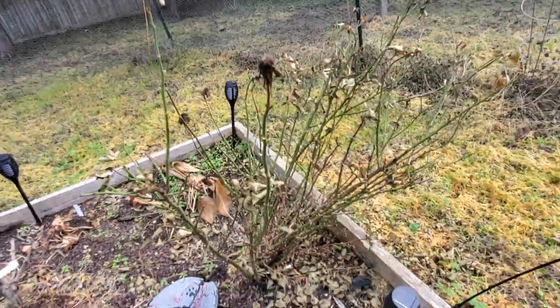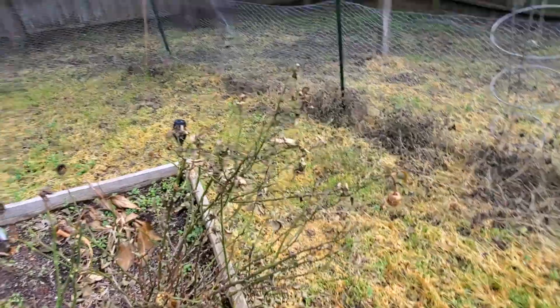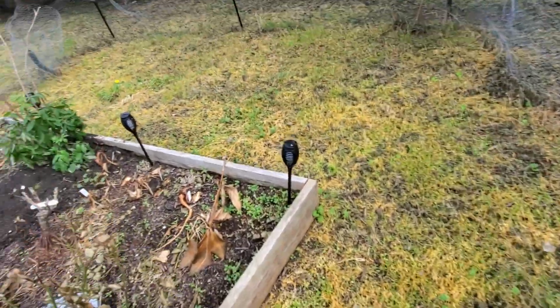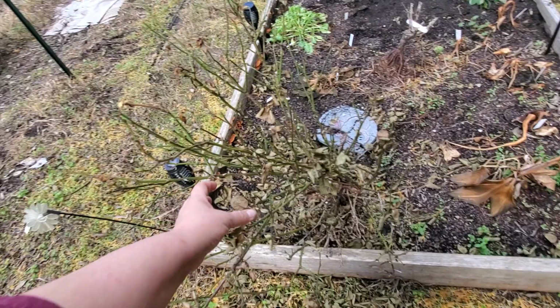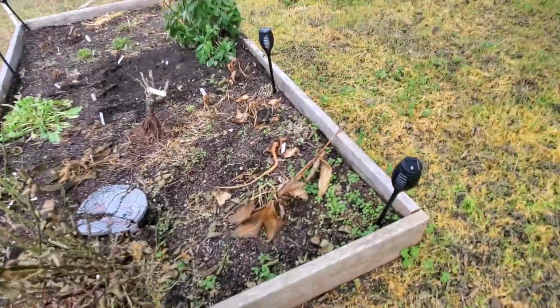My poor rose lost all of its leaves. I'm not going to do any trimming on that at this time of year. Poor rose. It was just starting to bud up too for winter. But yeah, it's pretty much just crispy leaves.